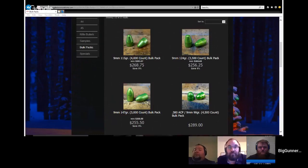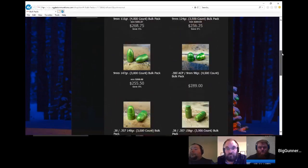The 115 grain, 4,000 round count. And I believe the reason why they do these counts is because they ship them in a flat rate box. So it's about how many they can get into that box, I imagine, because the 147 grainers are going to be larger. For the 115 grains, they come out to a little over 6 cents a round, basically, if you break it down. So that's pretty reasonable comparatively to what a copper jacketed projectile would run you.